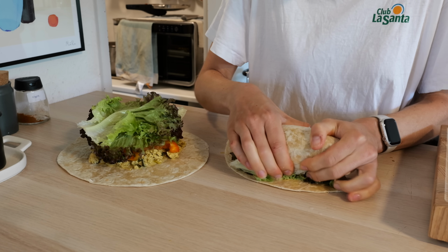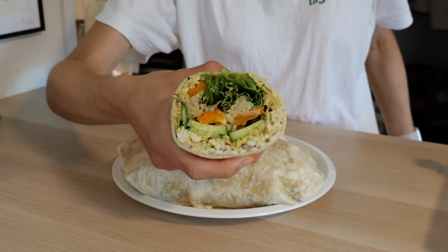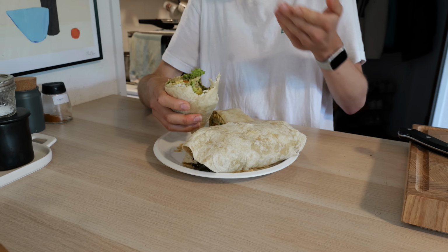Would have been a lot easier if I used tin foil, to be honest, but I made it work. And this reminded me that I need to make wraps more often because I often forget that they exist. They're just so convenient and so delicious.